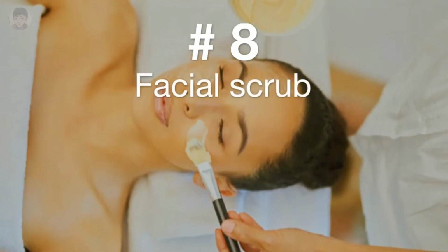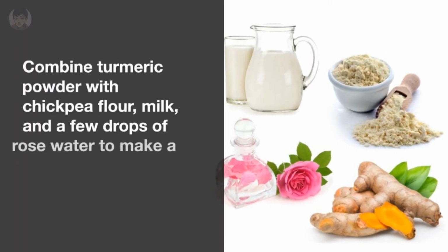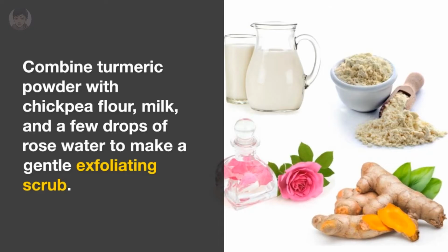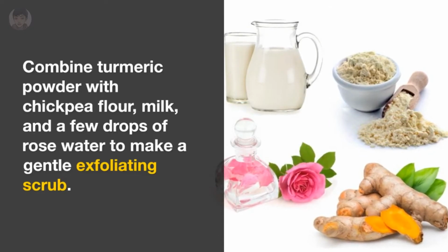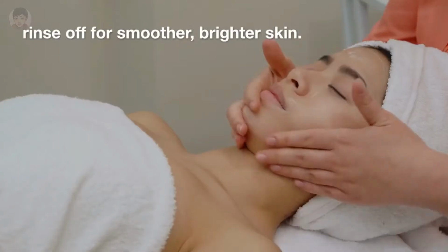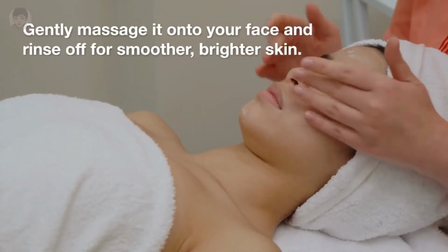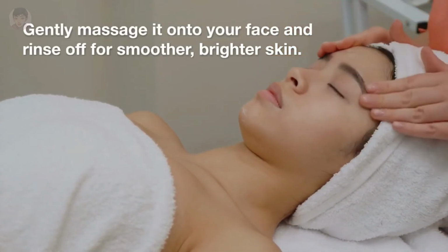Number 8. Facial scrub. Combine turmeric powder with chickpea flour, milk, and a few drops of rose water to make a gentle exfoliating scrub. Gently massage it onto your face and rinse off for smoother, brighter skin.